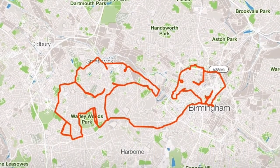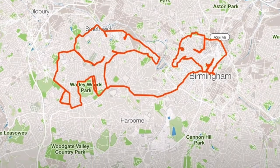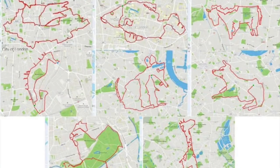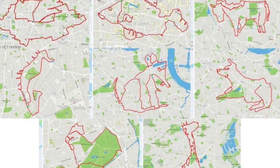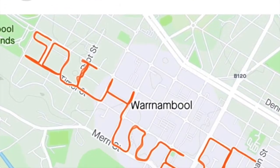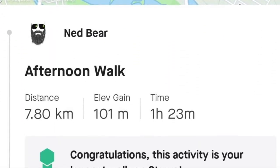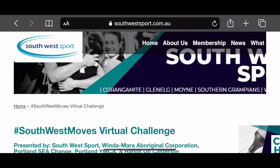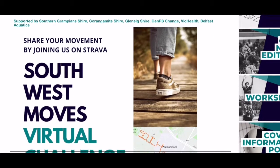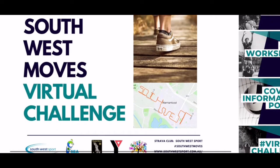Well, what have you managed to draw so far? Look, I'd hate to spoil what my creativity levels are like, but I did try and write the word Southwest with my beautiful wife, and you can see the results of that on our webpage, southwestsport.com.au/Southwest Moves. That was a long trip, actually. It was about 7 Ks, and I was stuffed by the end of that.